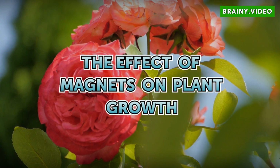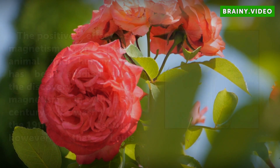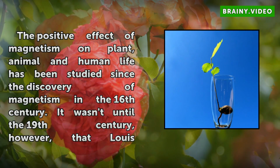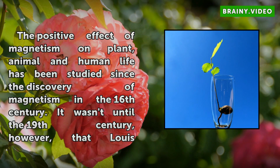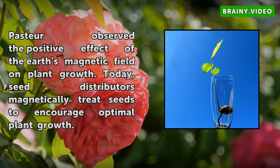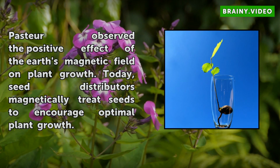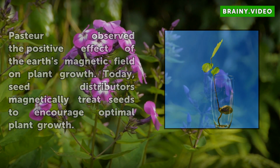The effect of magnets on plant growth. The positive effect of magnetism on plant, animal and human life has been studied since the discovery of magnetism in the 16th century. It wasn't until the 19th century, however, that Louis Pasteur observed the positive effect of the Earth's magnetic field on plant growth. Today, seed distributors magnetically treat seeds to encourage optimal plant growth.